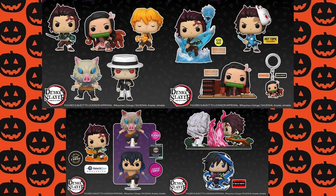Or I'll just get them unmasked, and I'll have the same character, different poses, masked and unmasked. That's perfect. But they made the unmasked one the chase. I wish it would have been flipped around, to be honest. Yeah, I understand that reasoning too, and I definitely want to hear from people that are fans of Demon Slayer. How do you feel about that? Do you think they made the right move with the chase, or they should have reversed it, like you said?